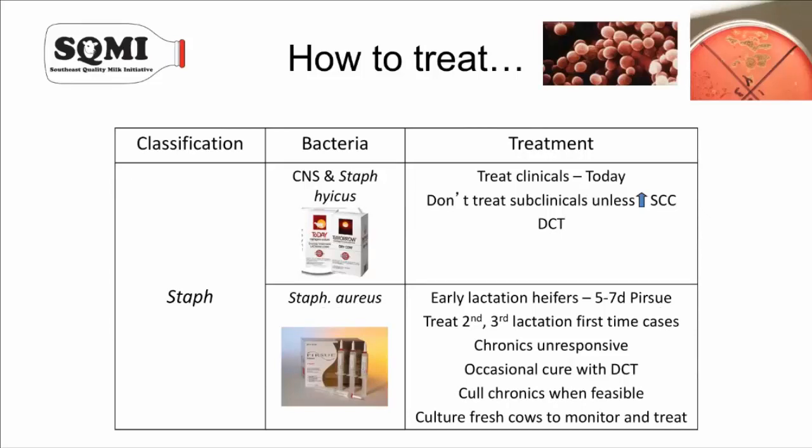Coagulase negative staphylococci as well as Staph hyicus are the most easily treated. In general, the recommendation is to not treat subclinical infections unless the somatic cell count is really high. Dry cow therapy should clear up many of these infections, but the use of a broad spectrum antibiotic during lactation can be used if there are clinical cases of mastitis.